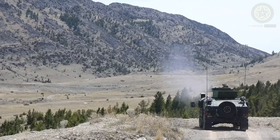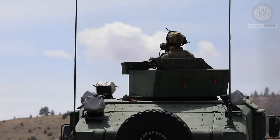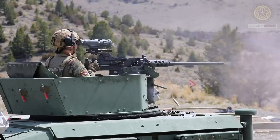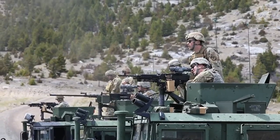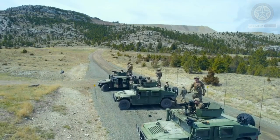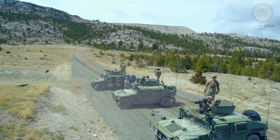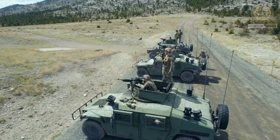It's important to note that the specific type of machine gun, its caliber, and how it's mounted can vary based on the operational requirements and the intended use of the Humvee. Additionally, the decision to mount machine guns on Humvees takes into account the overall strategy, threat assessment, and mission objectives of the military force employing them.